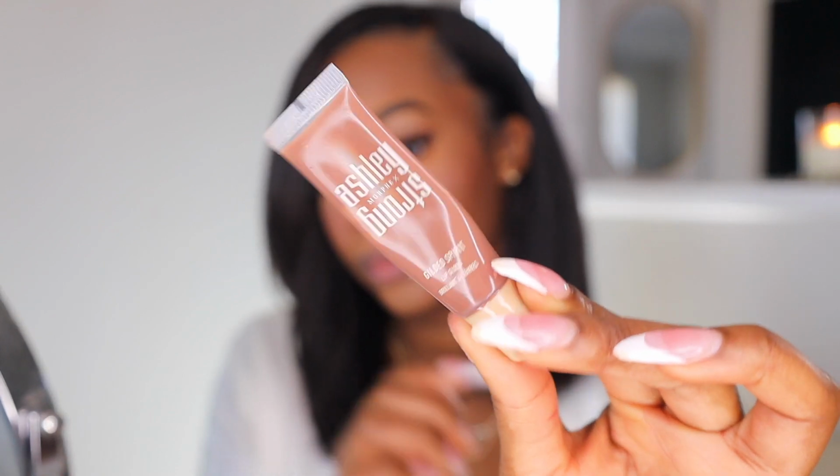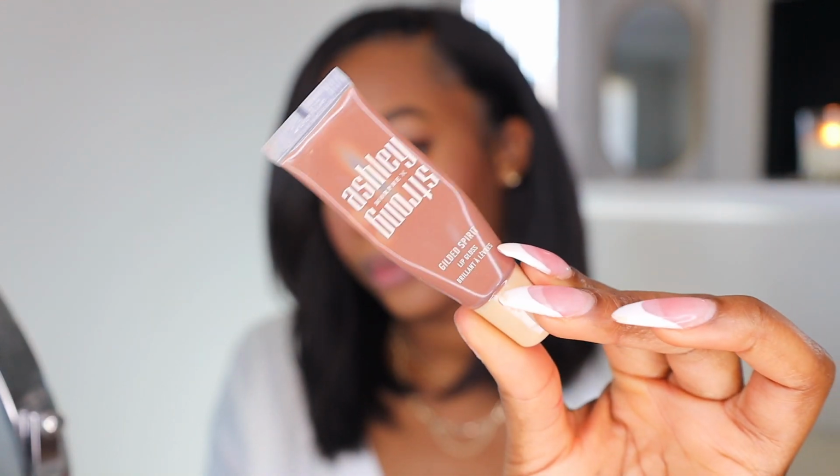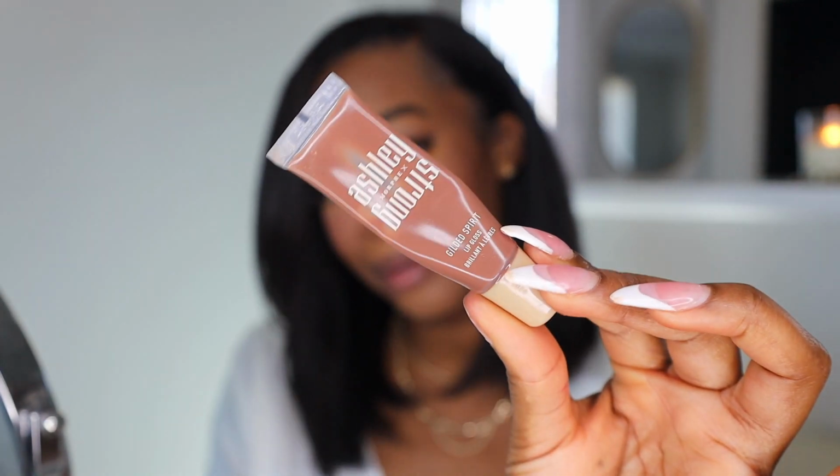Don't mind it. I'm about to throw on some lip gloss. This is my favorite gloss right now. This is the Morphe by Ashley Strong Gilded Spirit lip gloss. And as you can see, I have used it quite a bit. But I just wanted to add a little bit of gloss today. And this one is actually a brown, skin tone gloss. So I really love it for a more minimal look.